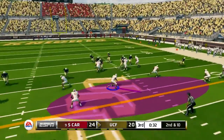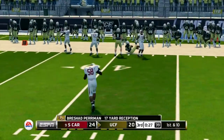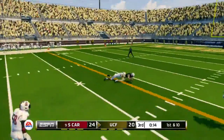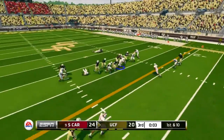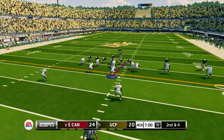Nearing the end of the 3rd quarter, Earl has the middle of the field on the zone. It is a pass, and Bortles throws to the right sideline, and Rashad Perryman again for 17. Earl on the blitz, and he can't get past the guard as Bortles completes another one for a 1st and 10. Earl in the zone again, and Bortles on the run, and Earl tackles him after 6 yards. Now we're in the fourth quarter.